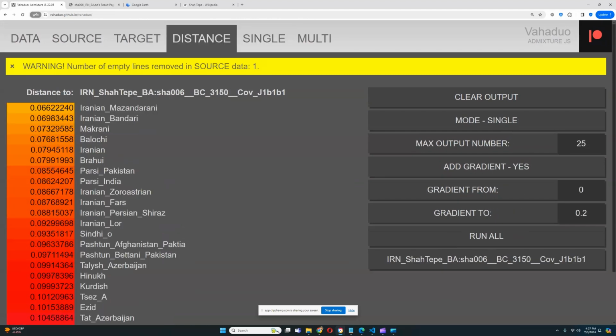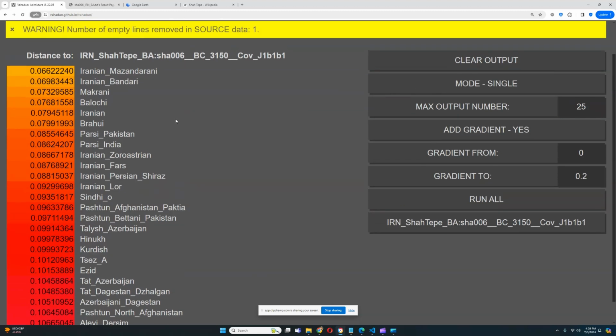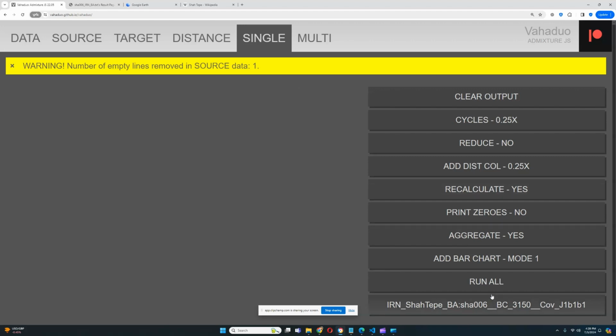With G25, she resembles Iranians from Mazandaran province, Bandari Iranians, Makranis, and Baloch. So this proximity to Makrani and Baloch tells you that she is very heavy in the Iranian Neolithic farmer component, perhaps even AASI component, because as you can see, she's quite close to Parsi from Pakistan and Parsi from India. So perhaps she has quite a lot of this South Asian component, but the dominant component in her ancestry is Iranian Neolithic farmer.